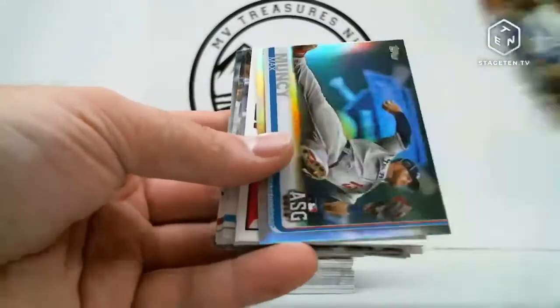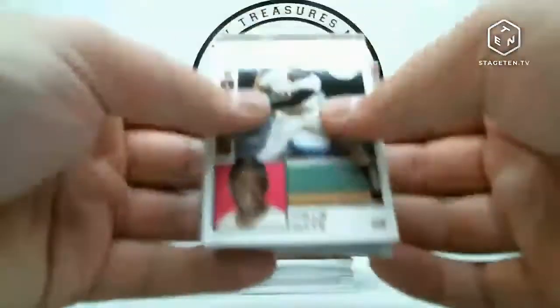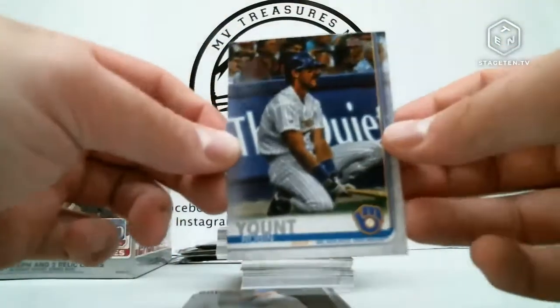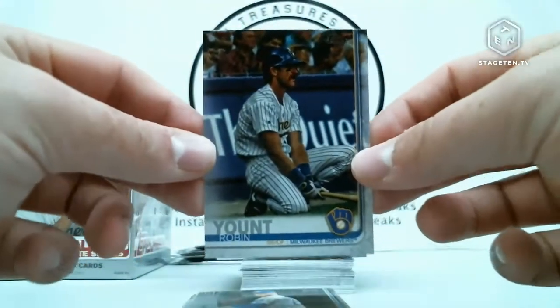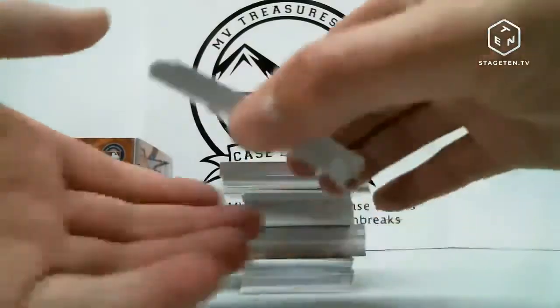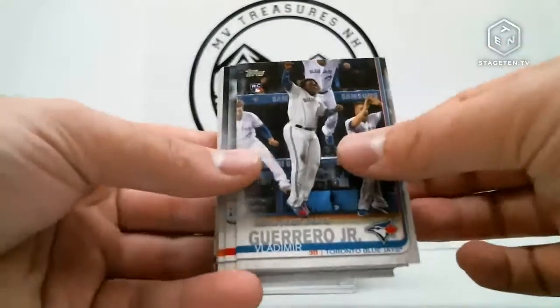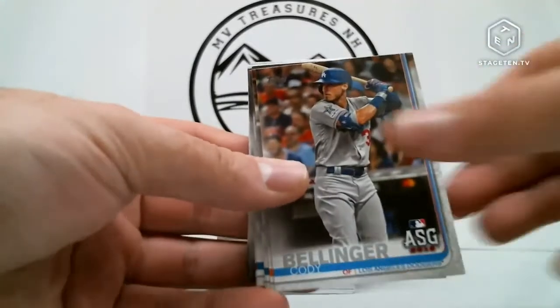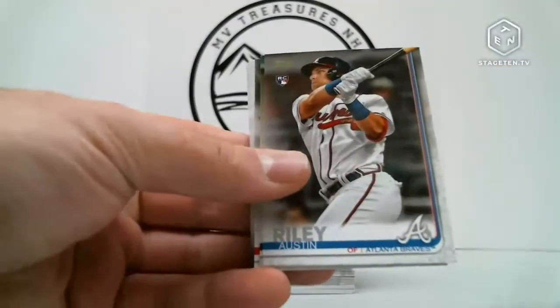Here's the Greatest Players for the Cubs, Kris Bryant. And an All-Star Game for the Dodgers, rainbow foil, Max Muncy. And a Willie Mays, 1984, for the Giants. And here's a short print going to the Brewers, Robin Yount. Last two numbers on this is 55. Not sure if this is just a regular short print or a super short print. If someone wants to help me out with that, that would be appreciated. Code on the back, last two numbers is 55. So there's a Vladdy rookie debut. Pete Alonso All-Star Game. Austin Riley for the Braves.